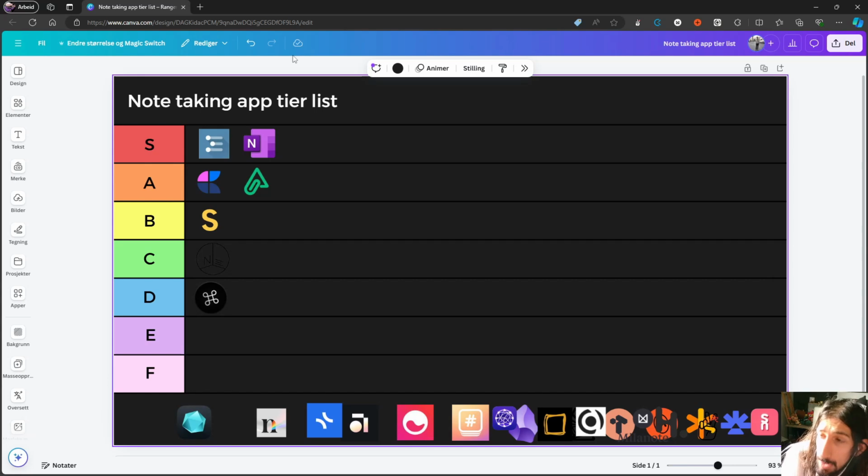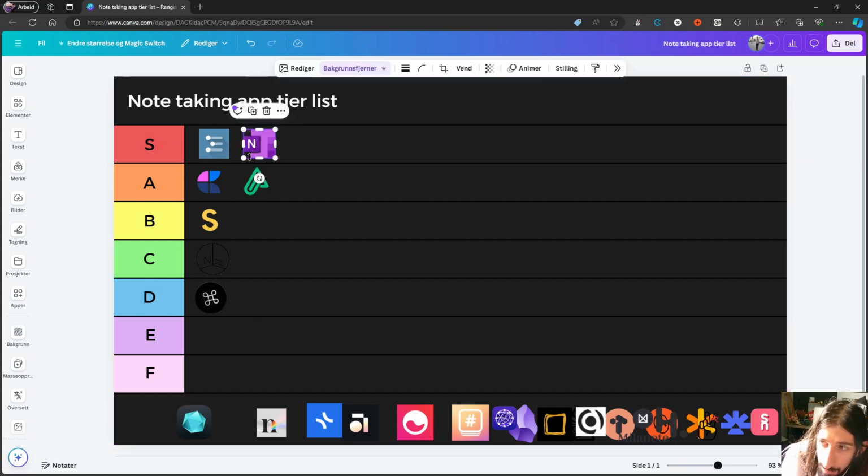The notebook structure feels familiar to everyone who's new to note taking, so I would place this in S tier. It also has great optical character recognition, so you can save images and search for text within images and things like that. So I feel like it doesn't get the recognition it deserves. It also has a great web clipper if you haven't tried that out.